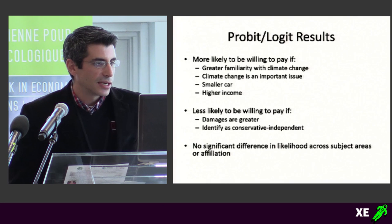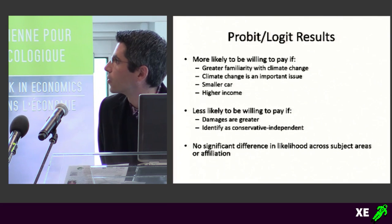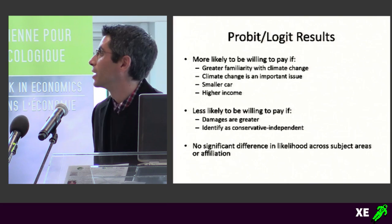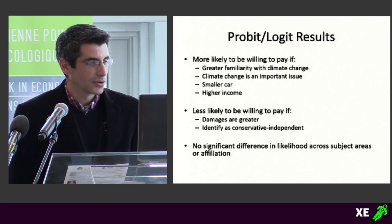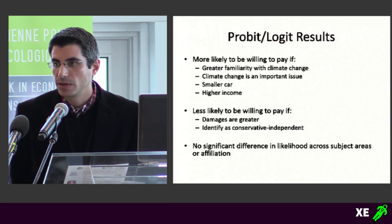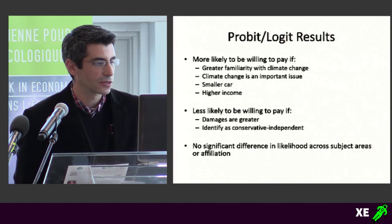Then we wanted to look at the correlation between willingness to pay and the other questions that we asked in the survey. I think that a majority of these results are not very striking. People said they would be more likely to be willing to pay if they had a greater familiarity with climate change, although I think there's kind of an issue with those climate change questions. If they had a smaller car or higher income, they would be more likely, and they were less likely to be willing to pay if their damages were greater. They were also less likely to say yes if they identified as conservative to independent on the political spectrum.